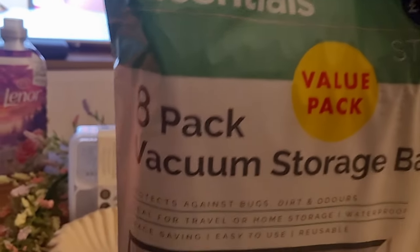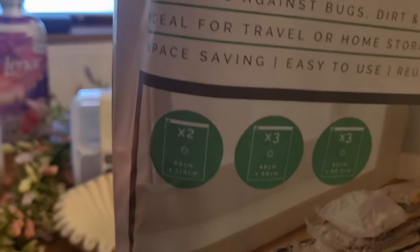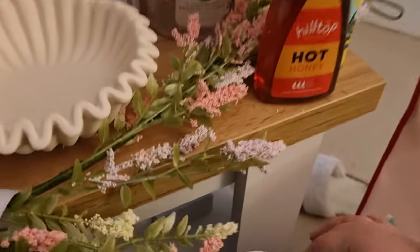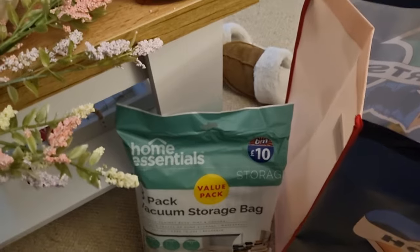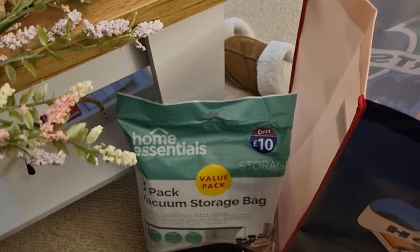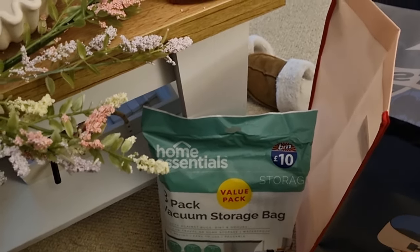You get 8. They are different sizes, so you get 2 of the really big ones, which are 89 centimeters, then you get 3 medium at 48 centimeters, and then 3 small at 40 centimeters. But if you go on Amazon or any kind of place and look for vacuum storage bags that you can store clothes, towels or bedding in, they're really expensive individually. So £10 for 8 is such a good price. So I picked up that as well. And then that is the end of the haul.